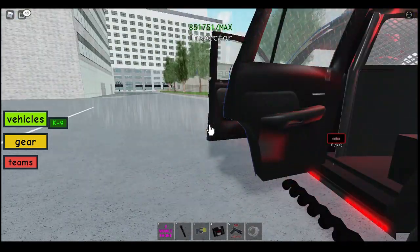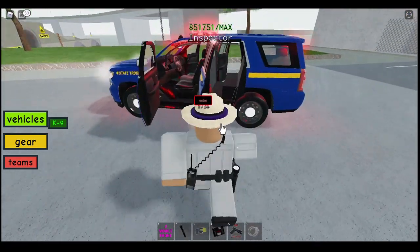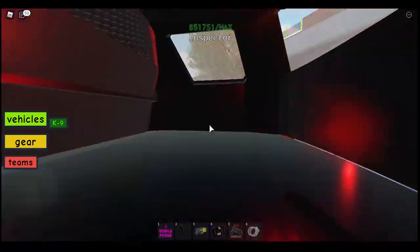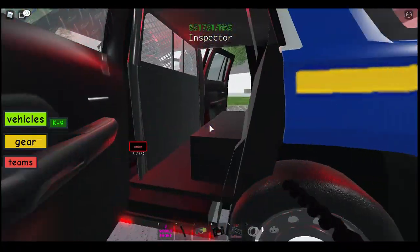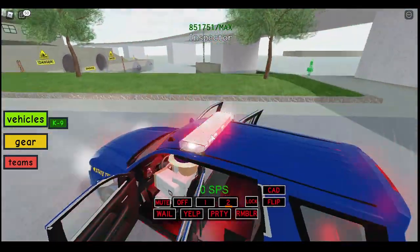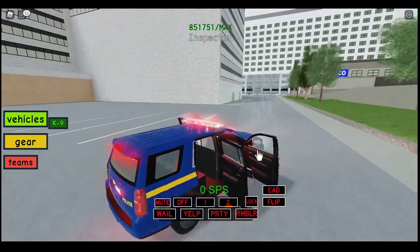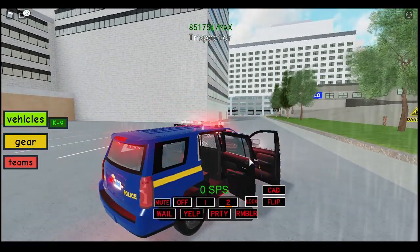That's one thing that the Tahoe has. It's space. It's much bigger than the Explorer. The trunk is bigger. The back seat is bigger. The front seat is bigger. So yeah, now I know why they use it for supervisors, because supervisors need their nice leg room to spread out their paperwork and do all that other stuff. So yeah, Chevrolet Tahoe. There you go.